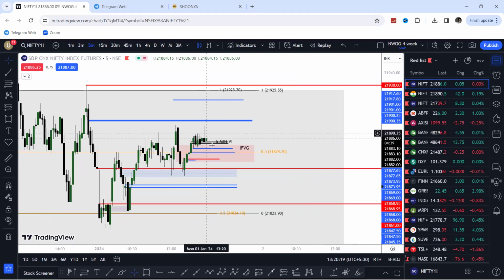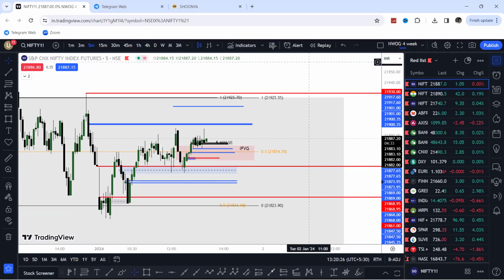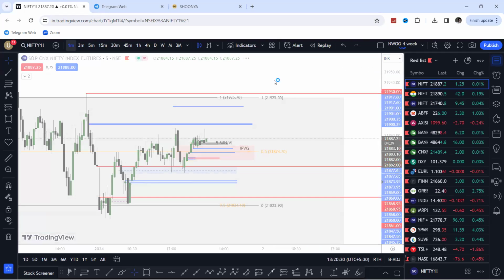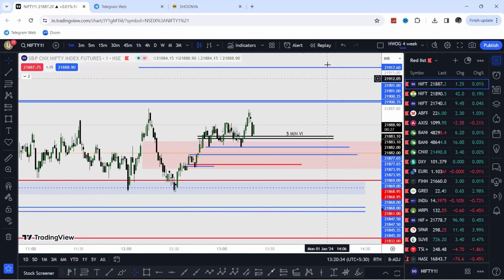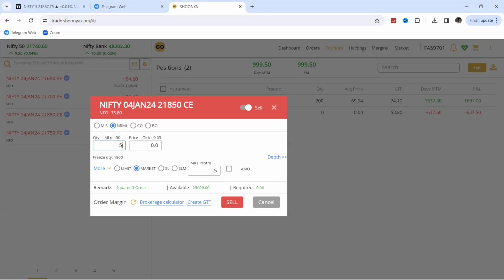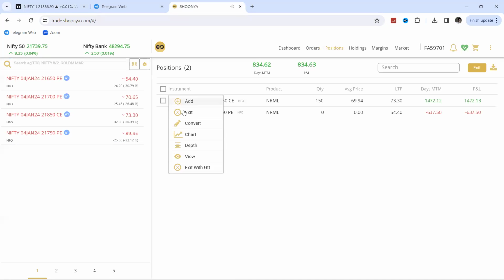Again, this is a contraction. This is where the markets are contracting a little bit before an expansion. So we're just waiting for that expansion. However, unfortunately, I do not like the way the prices are pushing here. So I'm going to exit one more. I don't care what the price does. Okay, I have exited one more.